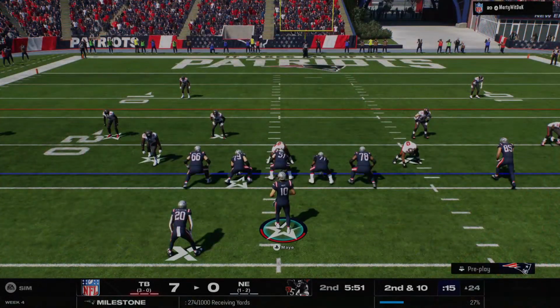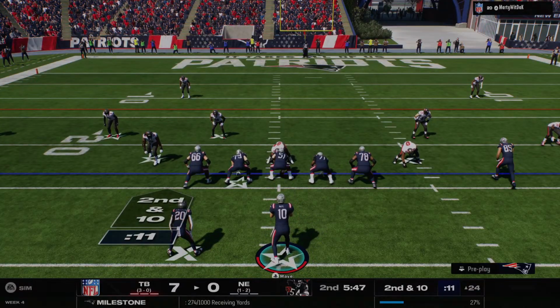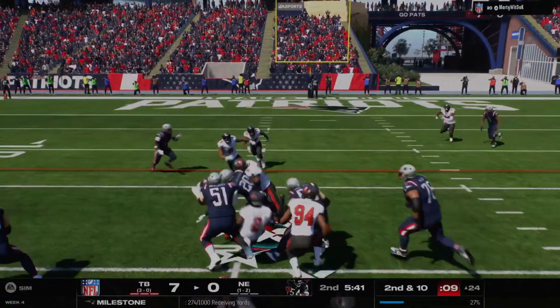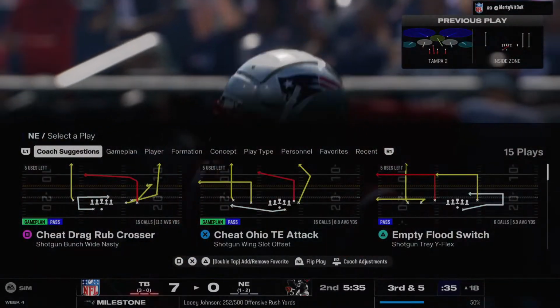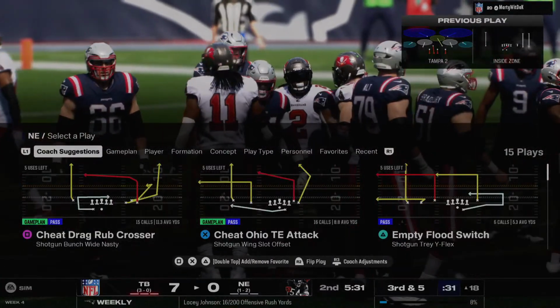Let's go. 2nd and 10, need to get some positive yardage here. Out of the gun, they'll give it to him inside. And finally, they bring him down. He shook off a couple of defenders there on a nice pickup. Here's 5 on that play. They need 5 more now on 3rd down.